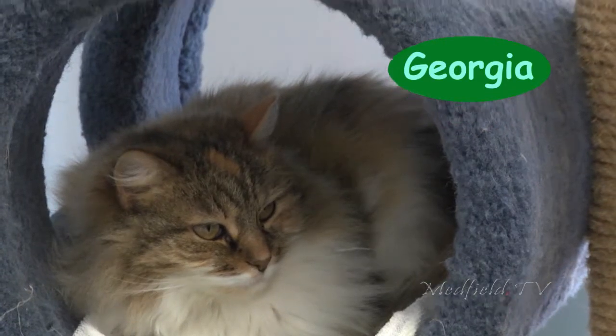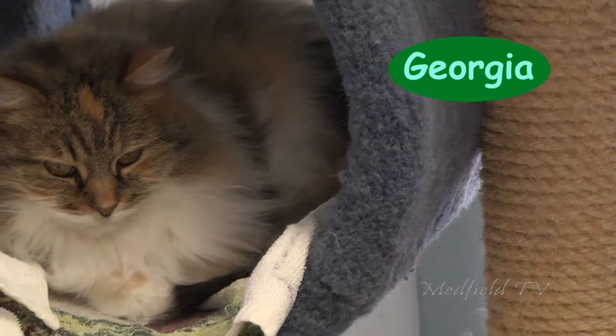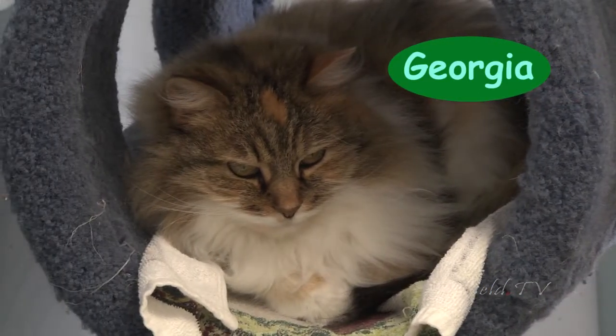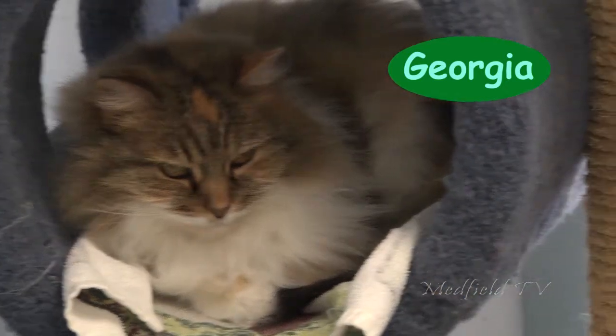She is a gorgeous tiger and white long-haired cat. She came in through local animal control as a stray. Oh, wow. She is microchipped, so we were able to trace her owner, who told us that they were in the process of moving out of state and did not want to take a cat with them. Okay. So Georgia became our cat.